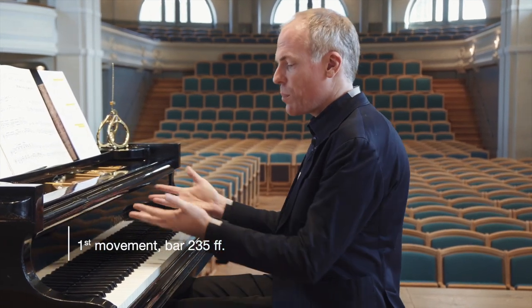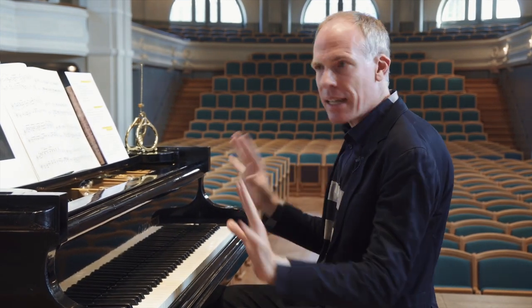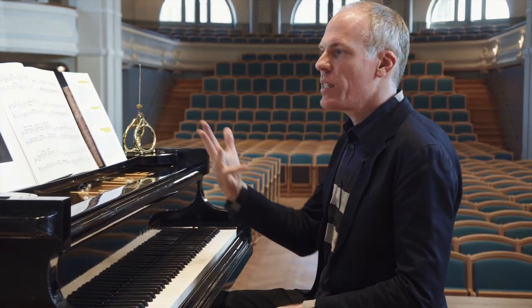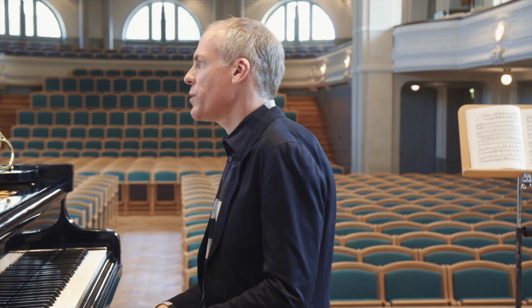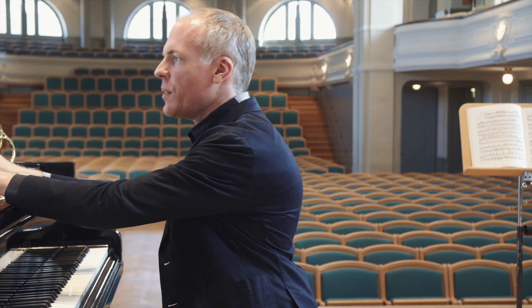Now imagine that twice or even three times as fast compared to this slow tempo, you wouldn't notice a thing of that. And this is a good example for that hearing quality. I wouldn't be surprised if it were important to Liszt that people could actually hear all those beautiful details of Beethoven's score.